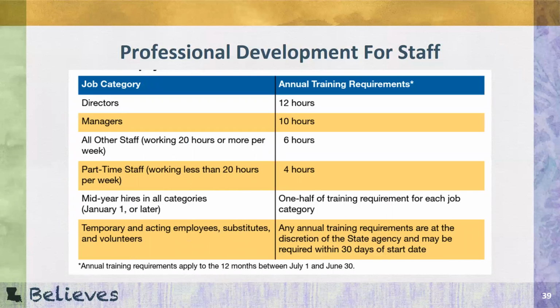USDA regulations concerning required professional standards apply to all school nutrition employees, whether the SFA operates the program or contracts with an FSMC. The number of annual training hours required each year varies by job category. So as you can see from the chart on this slide, training must be job specific and intended to help employees perform their duties well.